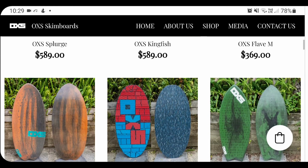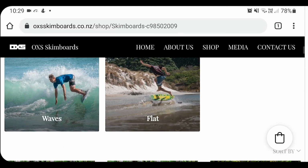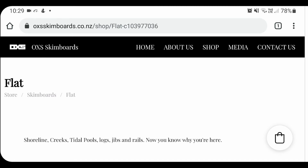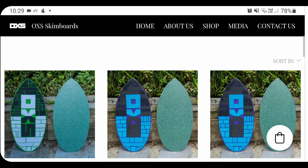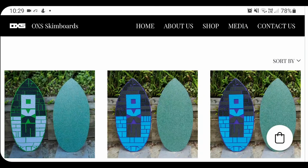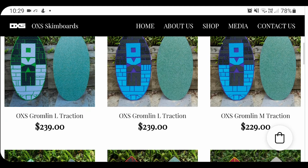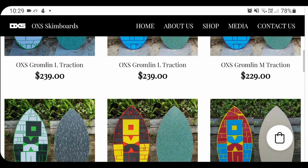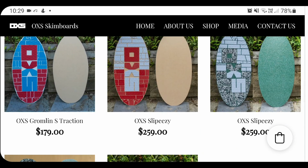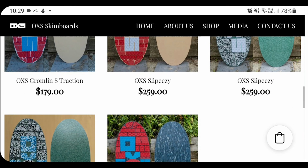In this example, we can go to flat. Say you want to hit some rails, or you just want to skim really shallow shoreline, it'll take you directly into the flatland section of the shop. And of course it starts with Gromlins. The Gromlins are the cheapest board available. I will be releasing just a traction list setup for much cheaper than what is displayed on the site. And basically it's just the Gromlins and the Slippeasy.